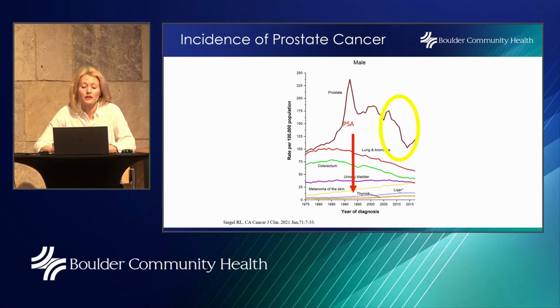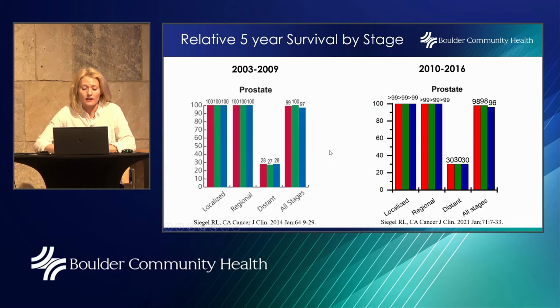And so what happened? Basically, you'll see with the large yellow oval that I have here, the number of prostate cancer diagnoses started to precipitously fall. So the incidence of prostate cancer went way down, and it went down quite rapidly over 8 or so years. And with that, SEER data just published this year is showing that the relative 5-year survival by stage of prostate cancer is actually starting to get less, and that's not good. So before we had survival of all stages between 97 and 100%, and now it's 96 to 98.